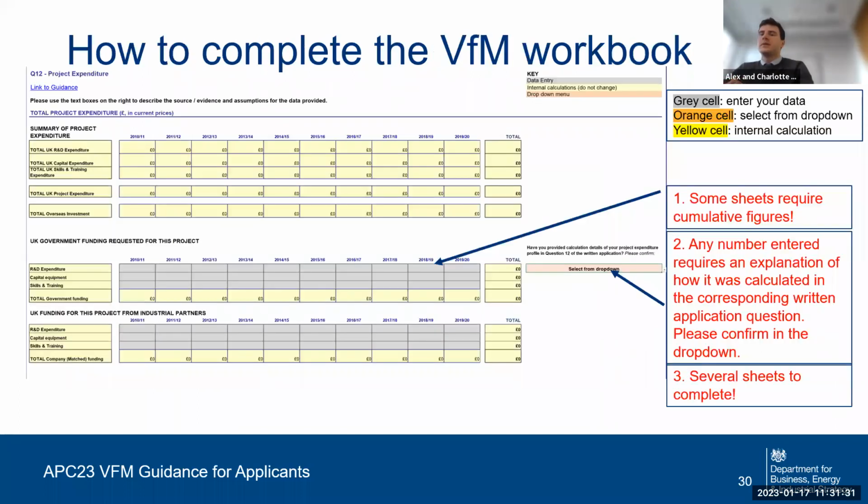So in the workbook itself, you should only input figures into the grey cells and select options from the orange drop-down menus. Please don't input anything into the yellow cells, because these are internal calculations to the spreadsheet, so shouldn't be touched.